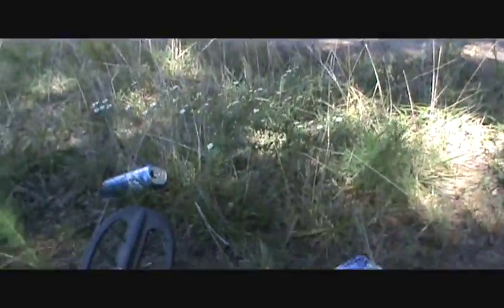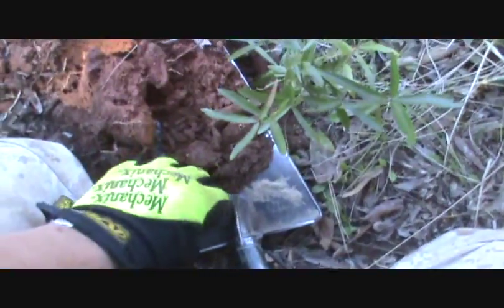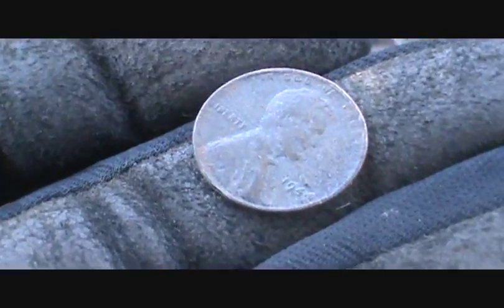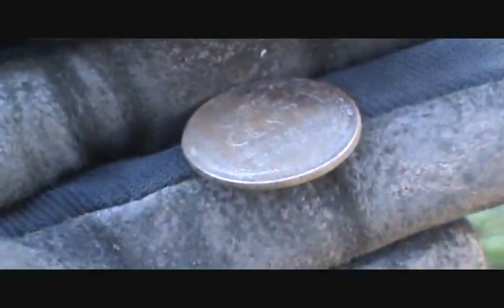Now, I'll show you a funny thing. Okay, here's a quick tip. Always move the beer cans. There's beer cans right here, scattered out. I moved them, got a good signal. It was a wheat penny. This is the same way I found my large cent. There's about 6 beer cans on top of it. People don't look around them. This is a 1944 wheat cent, so cool. Hopefully I can pull out some silver.